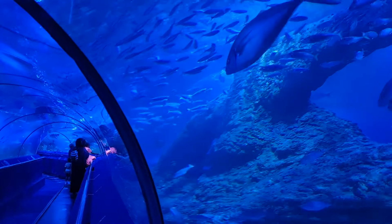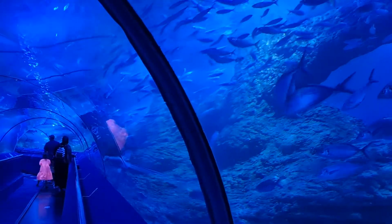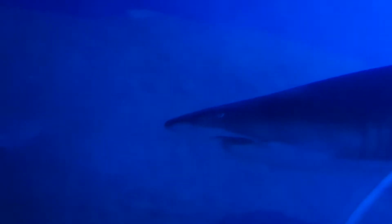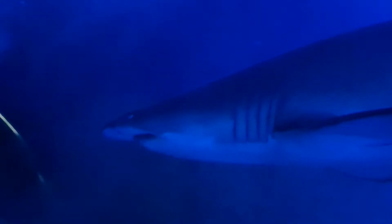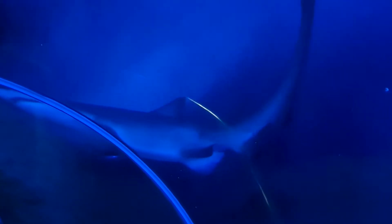Smooth rays aren't the only stingray species you can see swimming around. The rays with the pointed side fins are called eagle rays because they sometimes leap out of the water, flapping their wings, and the shovel-nosed rays have a large shovel-shaped head that they use to dig into the sand for prey or bury themselves to hide from predators.